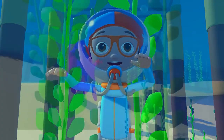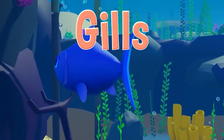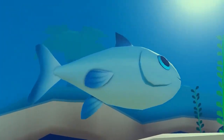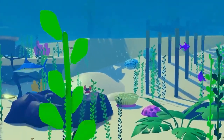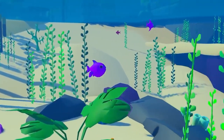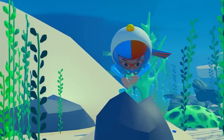Fish breathe underwater using their gills! Gills are sort of like a fish's lungs. They help them breathe! Yeah! Gills push out excess water, leaving just oxygen behind. So cool! And hey, did you know a group of fish is actually called a school of fish? That's so silly.